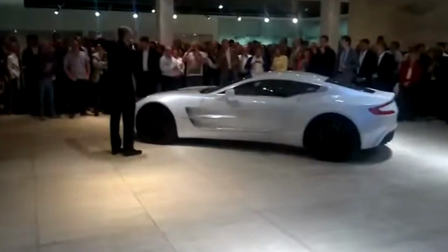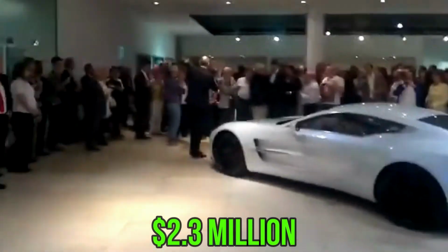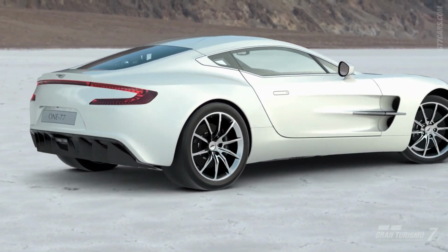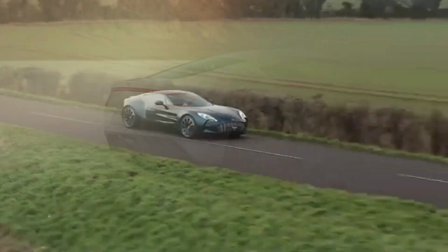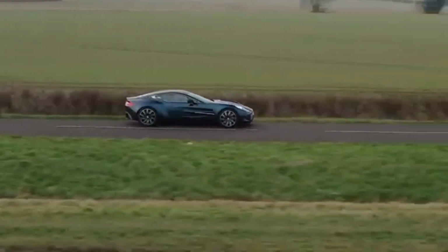The original price, a cool £1.4 million, or approximately $2.3 million in 2011, made it one of the most expensive new cars ever sold at the time. So why were only 77 examples of the 177 ever built?